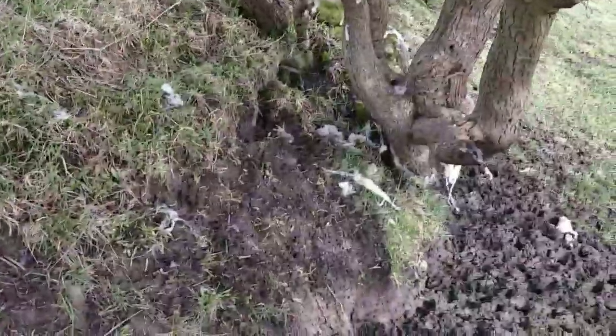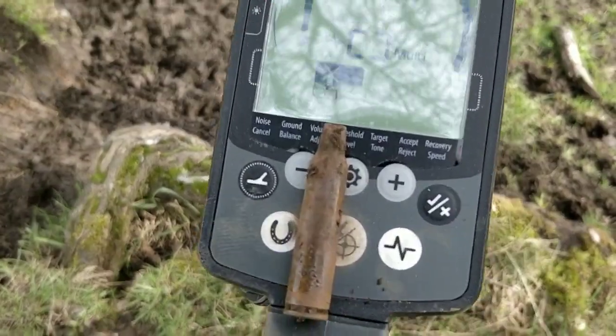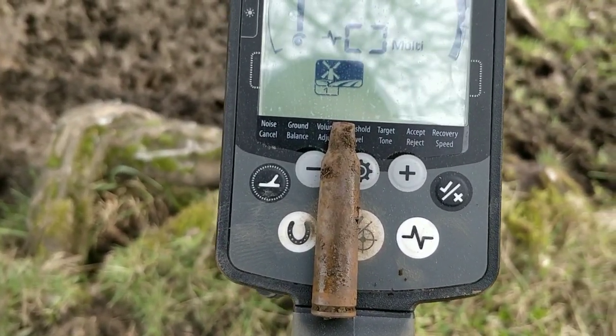And next up is a not insubstantial bullet casing. I have no idea about these things, but that looks big to me. What's that, a couple of inches?